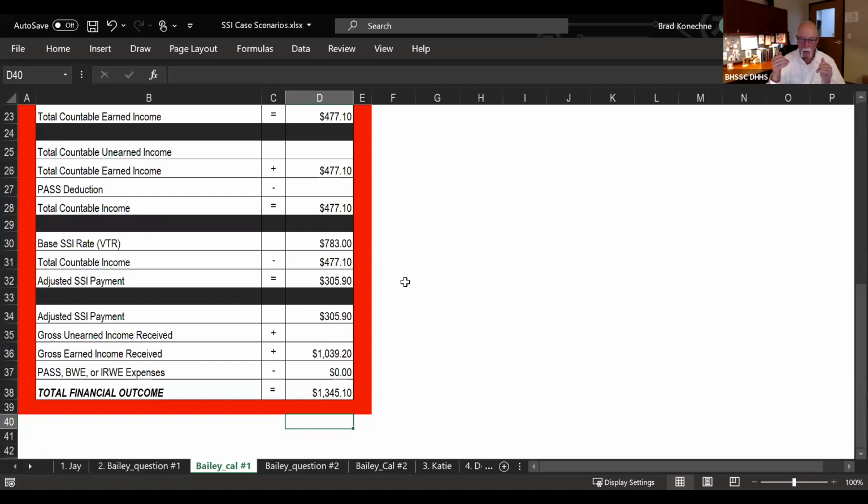So then the bottom part where you figure out her financial income, she has an adjusted SSI payment of $305. She has gross earned income of $1,039. So she has a total financial income of $1,345 a month. Does that make sense?